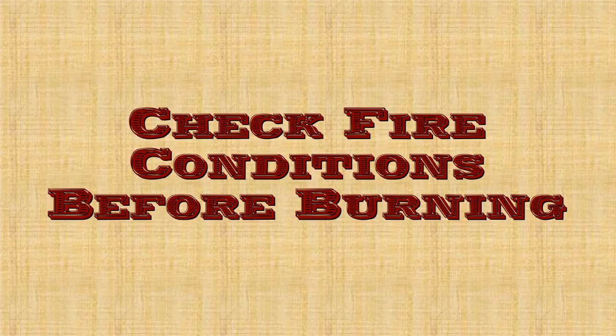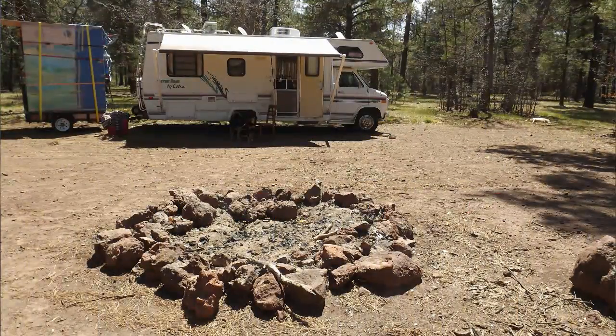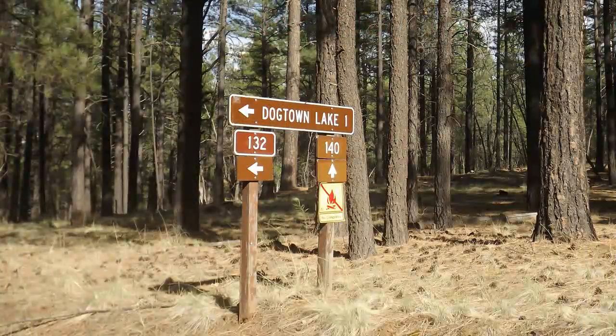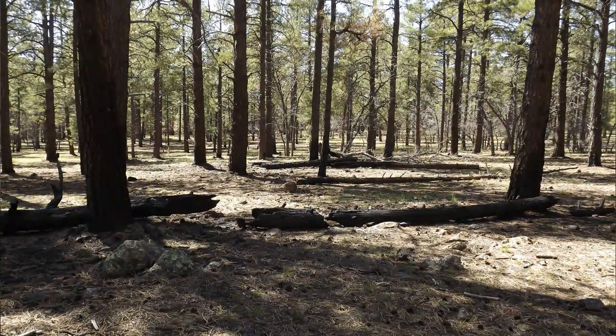Normally they do allow fires. You can see the remnants of one of the fire pits here, and there's another to my left. But right now the fire risk is very high, so you can't build a fire in the park. And you can see evidence of the reason why all around the park.